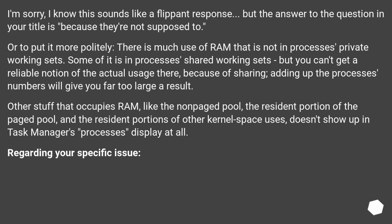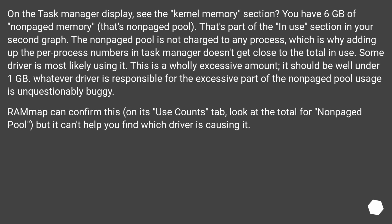Other stuff that occupies RAM, like the non-paged pool, the resident portion of the paged pool, and the resident portions of other kernel space uses, doesn't show up in Task Manager's processes display at all. Regarding your specific issue, on the Task Manager display, see the kernel memory section.